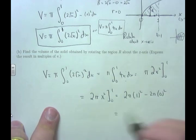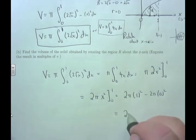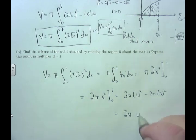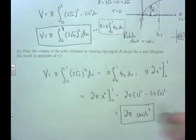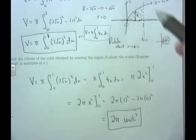So what do I end up getting when I clean this stuff up? 2 pi what? Right. Because it's volume. And you found the volume of this guy here as this region is being rotated around the x-axis.